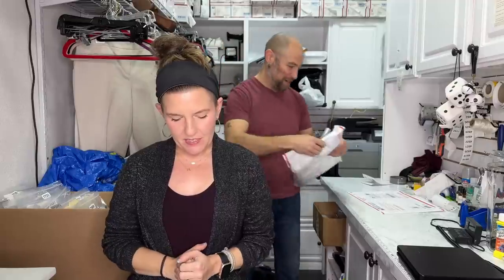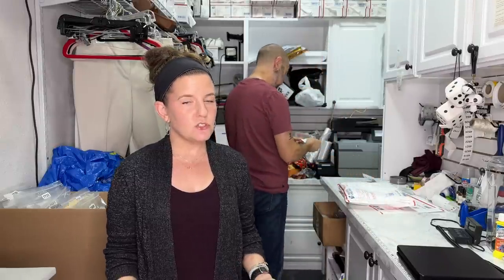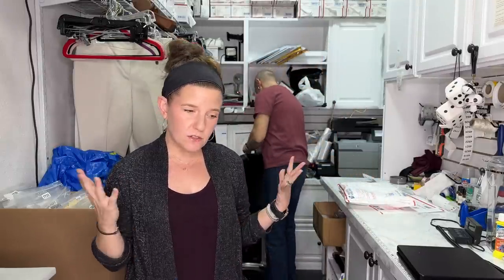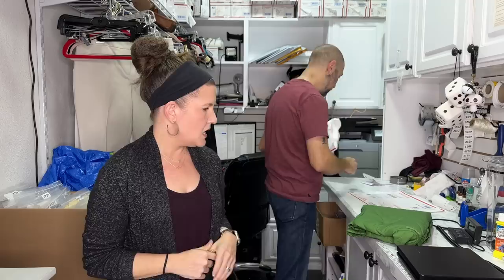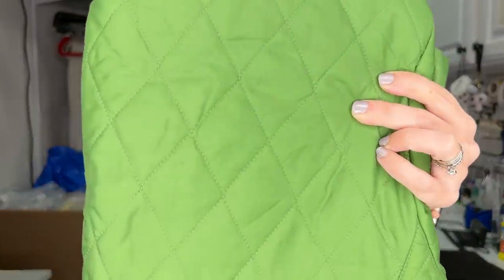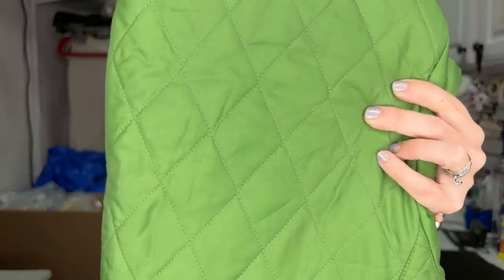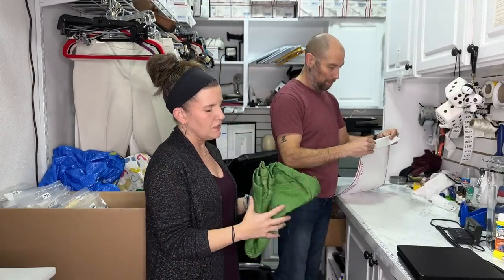All right, we're starting with Poshmark. This first thing is a jacket that we've had listed for a long while. It's Land's End. We haven't sold a ton of it, but it does sell for us. This is a quilted green. Quilted is this. If it has the seam where it makes diamonds or any kind of pattern, it's quilted. Typically it's diamonds.